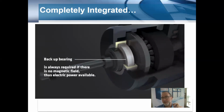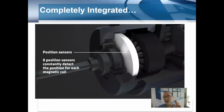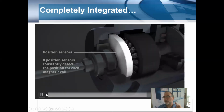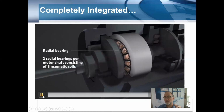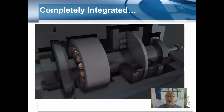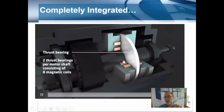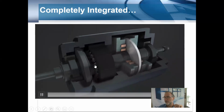So the issue with a magnetic bearing is that you have a whole series of those electromagnets, and you basically have to constantly feed it power so that those magnets are energized. And you could see where all those electromagnets are currently located.